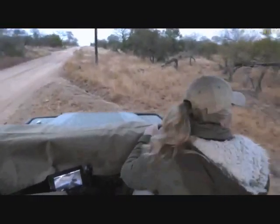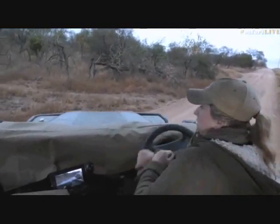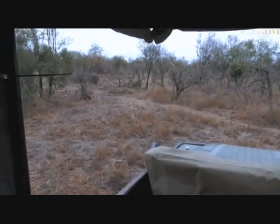Oh, come back. I don't know what he saw. I don't know if it was... Oh, where are you going to go? I don't know if it was a daycare. Like I said, there's lots of Impala. He's just going to walk in front of us. Unfortunately, we can't follow him.